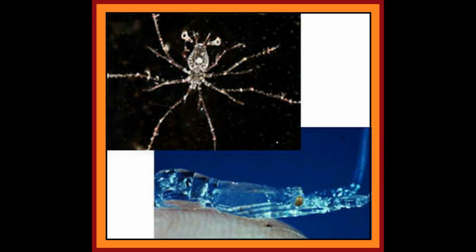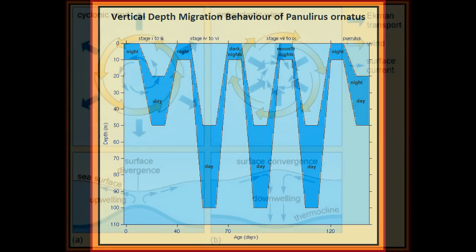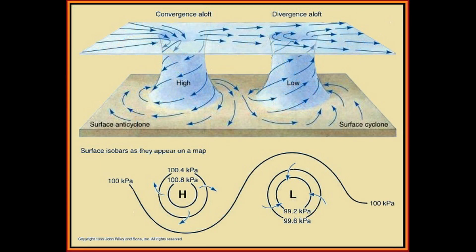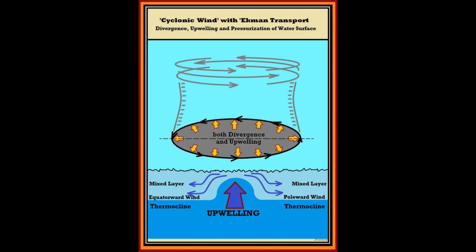Planktonic Phyllosoma and early stage larvae, planktonic Puerulus, are naturally found at depths of 30 to 60 meters during the nights and down to depths as low as 100 meters during daylight hours. Tropical storms generally generate two types of surface winds, known as cyclonic winds and anticyclonic winds. Both in conjunction with Ekman transport create the sea surface conditions referred to as divergence and convergence. Cyclonic winds apply additional pressure directly above the sea surface, which literally presses down on the sea surface, causing surface divergence. The surface divergence, being pushed by the thermocline, creates an upwelling current.